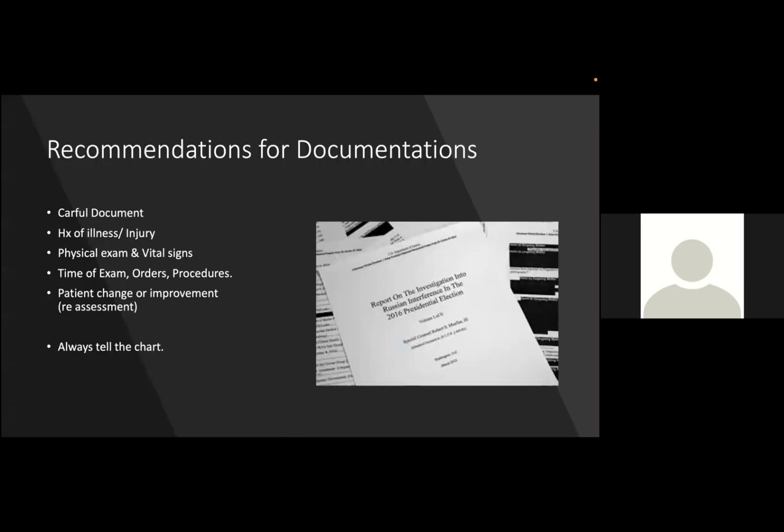Recommendations for documentation. Carefully document history of illness and injury. Physical exams and vital signs, be careful, always mention it. عشان كذا النيو سيستم اللي الآن موجود for health records, it's always including the vital signs for documentation. Time of the exams, orders, procedures, patient change for improvement, reassessment. Did you refer the patient or not? What's the time? What's the response? Always tell the chart everything.